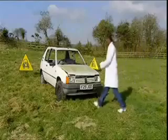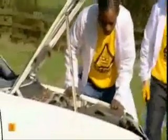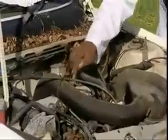This is a car. It's been specially chosen to be destroyed because it's old, it's white, but more importantly, because it's French. The engine block is the densest part of a car. It's basically a huge lump of metal, and, well, it's very hard to melt.